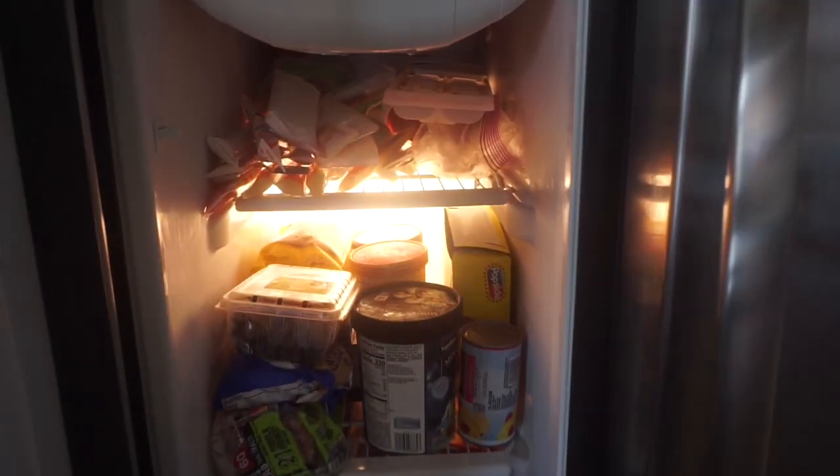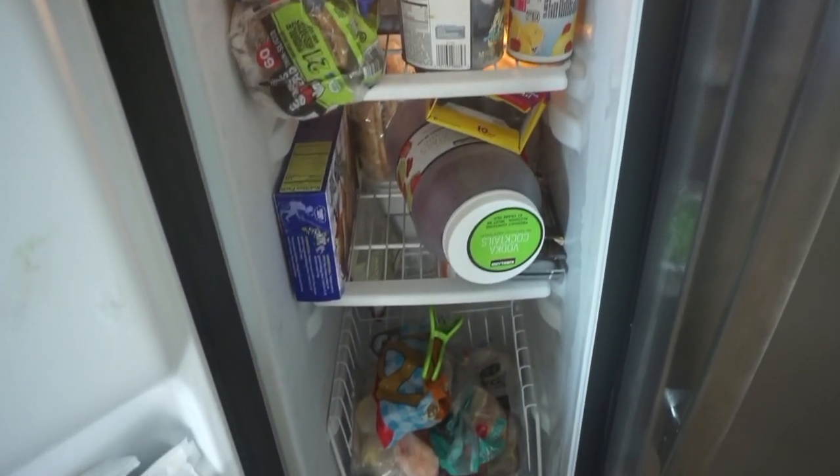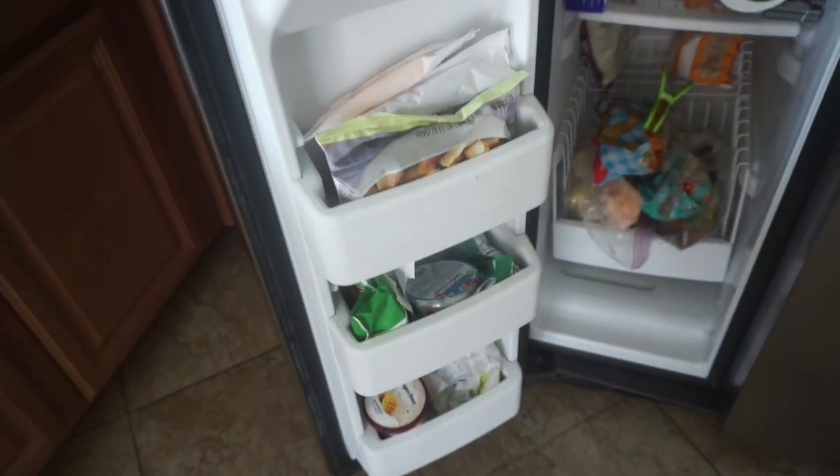Alright, so let's get the party started with cleaning my freezer. Honestly, it's probably been a while since I cleaned this freezer. I cannot remember the last time I cleaned it. I do have another freezer and I use that one more, so that's probably why.